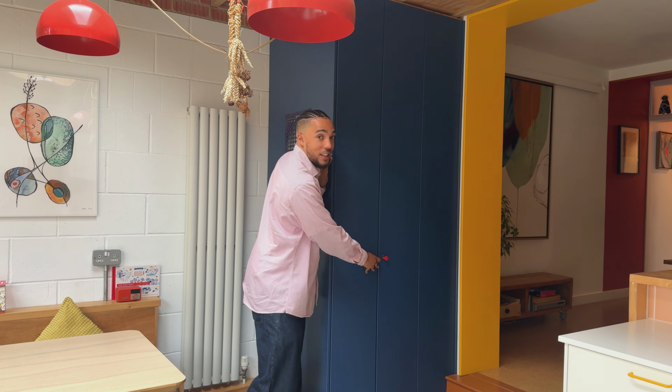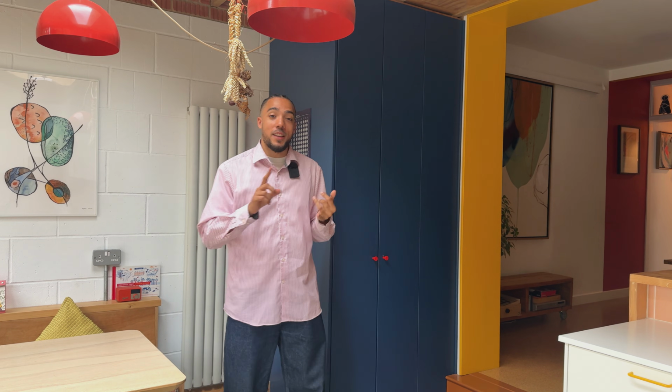Hidden behind this cupboard is the compact laundry zone. It has a washing machine and overhead drying, so no cluttering the house with damp laundry.